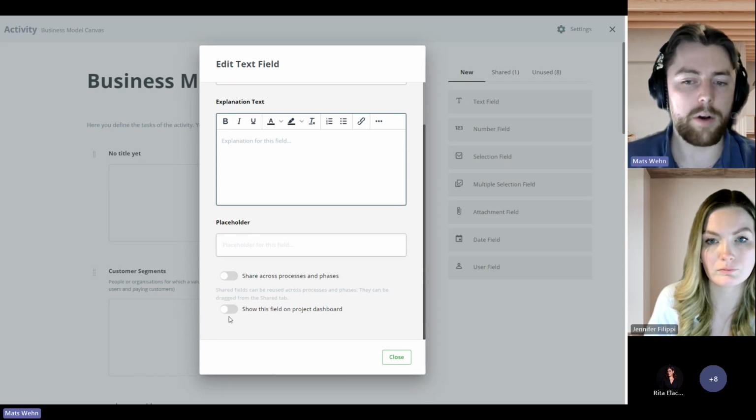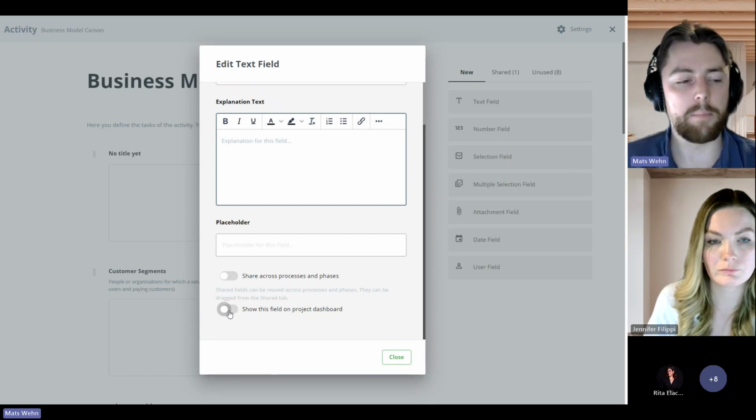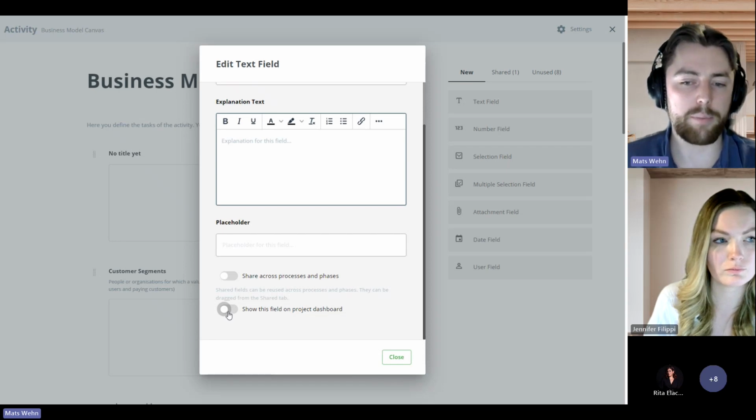What's also available in here is our project dashboard. So you could also, for example, add financial numbers to the summary of the project to directly share the most important information with everyone looking at the project itself.